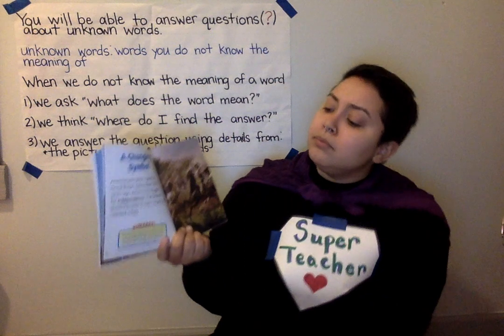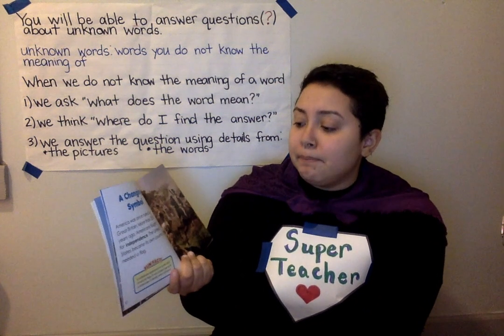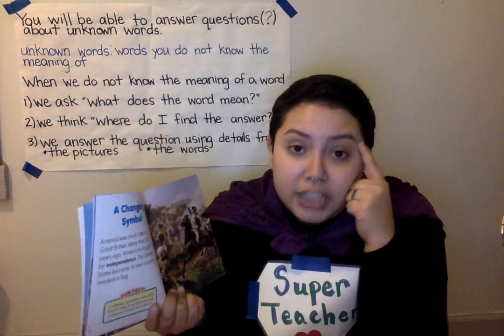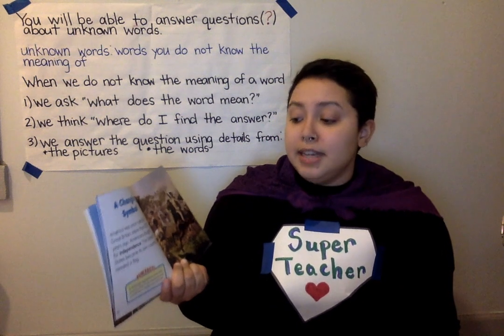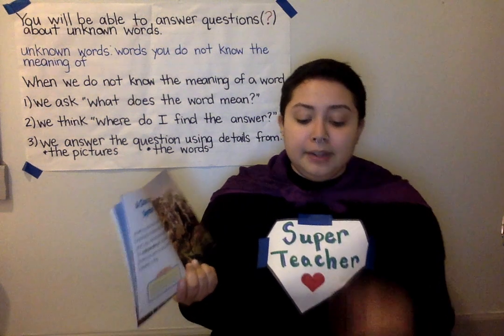Now, what does the word independence mean? I want you to think about it. I'm going to read part of our page again. More than 200 years ago, Americans fought for independence. The United States became its own country. It needed a flag.